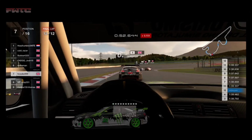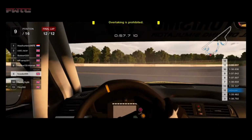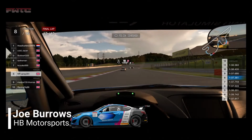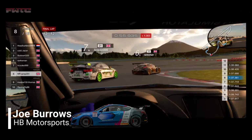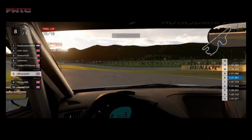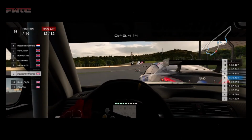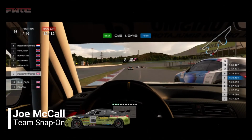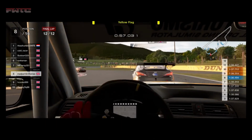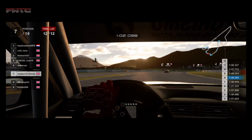On board with Harry. Yeah, there's the contact. On board with Joe. And he's just outbraked himself. Yeah, interesting. Almost went directly into him. I mean, he did slow down here, but it was all too little too late. On board with Joe, who was behind Joe. Yeah, I don't think there's any denying about that as the fault of Joe, unfortunately.